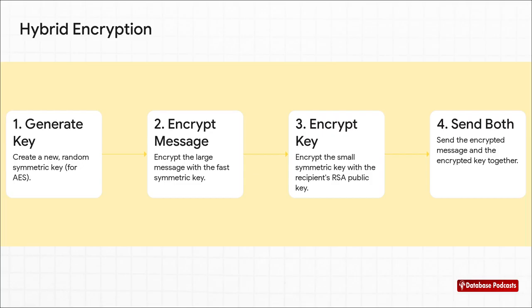Then you send the big encrypted file and the tiny encrypted key over together. The person on the other end uses their private RSA key to unlock the little AES key, and then uses that fast AES key to unlock the big file. It's brilliant. You get the easy key sharing of RSA and the speed of AES.